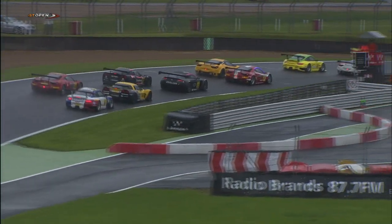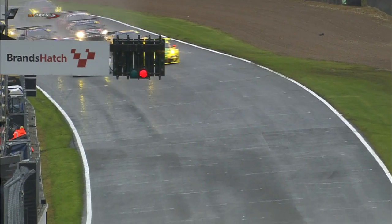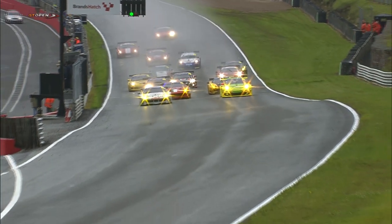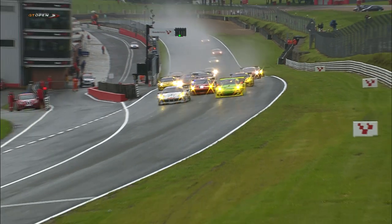70 minutes of action about to get underway here on a very damp and drizzly Brands Hatch circuit. The lights go green and away we go. Who's going to get the jump from the lines? They surge towards Paddock for the first time.